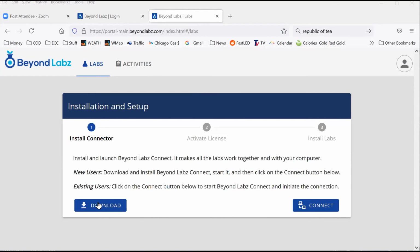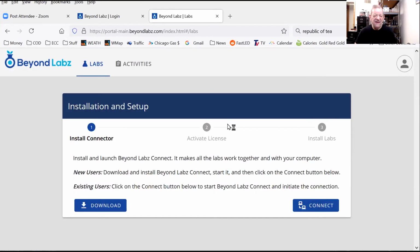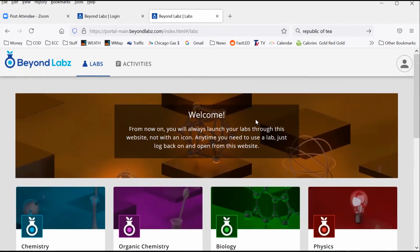All right, now once you've downloaded it, you'll come back to this initial setup. The first time when I came back, I said, oh, what happened? I didn't realize in the lower right, it says connect. Now I'm going to click on connect. Does everybody see Beyond Labz on the screen? And welcome.